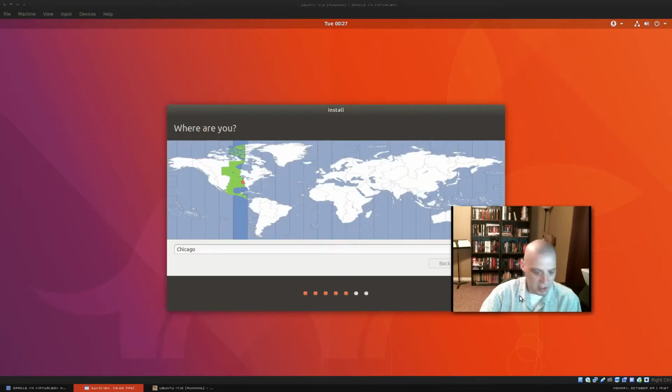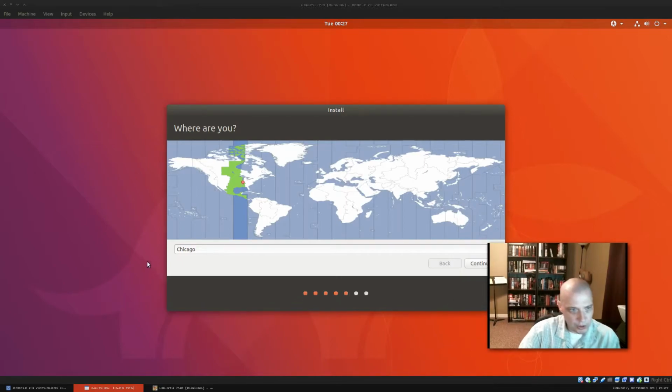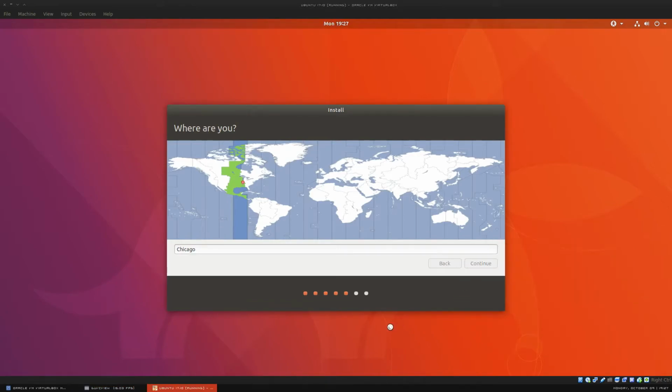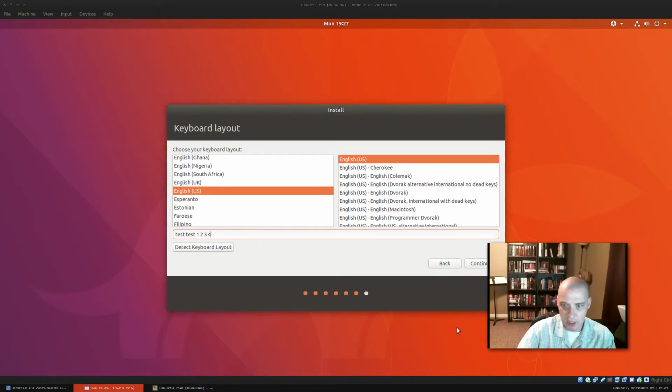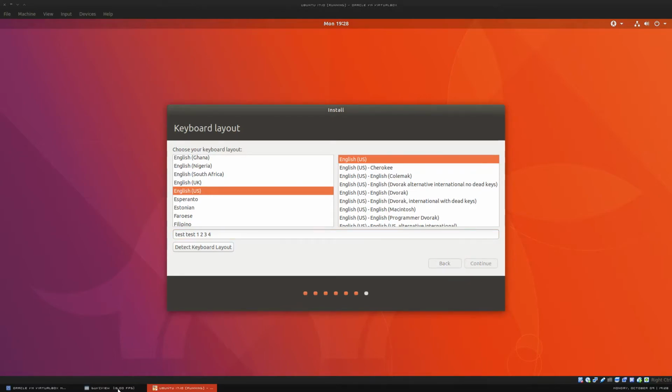And now it's asking about time zones. It's chosen Chicago, which is in the central time zone here in the US. I am in the central time zone, so good job on picking that up, Ubuntu. You'd be surprised how most distributions do not pick the correct time zone I'm in. English US for the keyboard layout. It's already correct, so I don't need to change anything, but to test it out, I can type something here, just to make sure that what I actually am typing on the keyboard is the correct characters here. If it's not, then you may have to adjust these settings, but in my case it was correct.